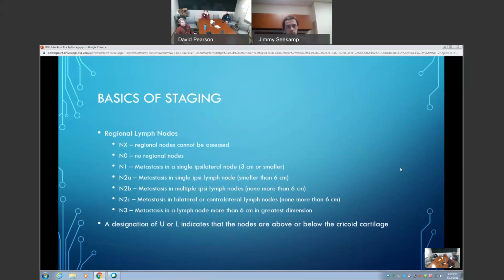We could have N2A, a metastasis in a single ipsilateral lymph node that's smaller than 6 cm. N2B, metastasis in multiple ipsilateral lymph nodes, none more than 6 cm. Or N2C, metastasis in bilateral or contralateral lymph nodes. And then escalating all the way up to N3 for nodal staging, metastasis in a lymph node more than 6 cm in the greatest dimension.